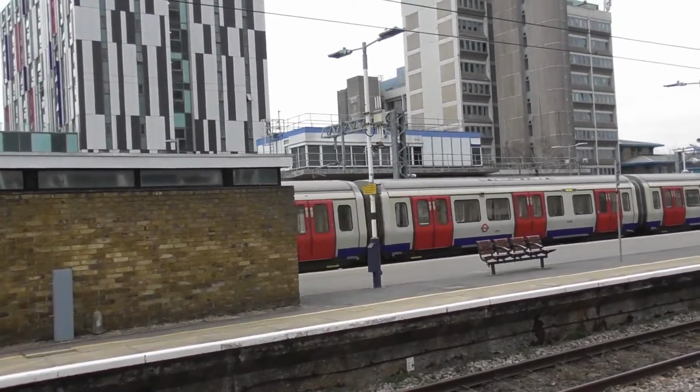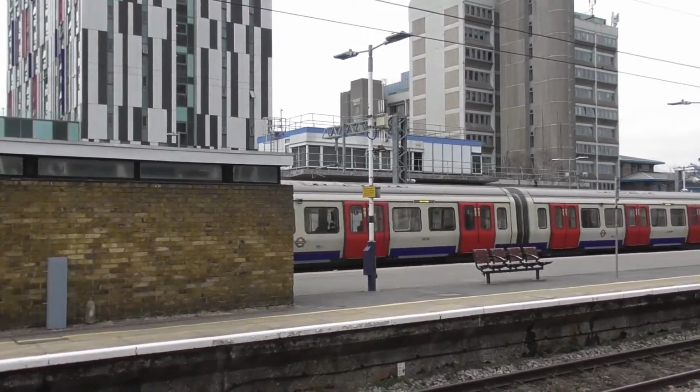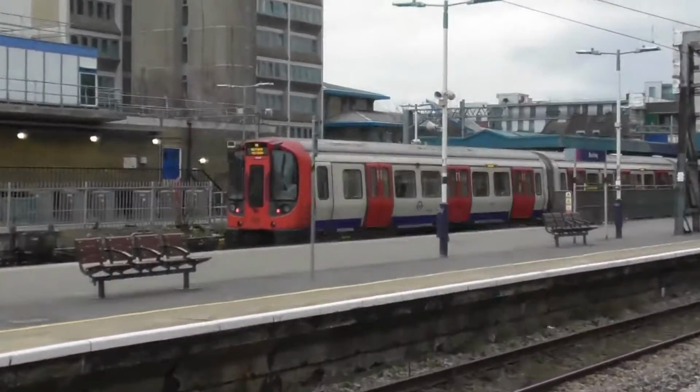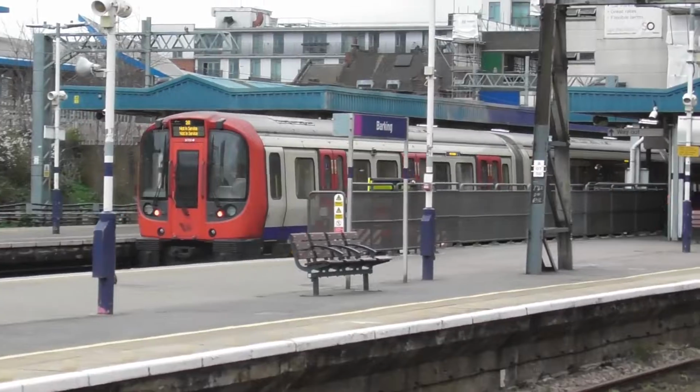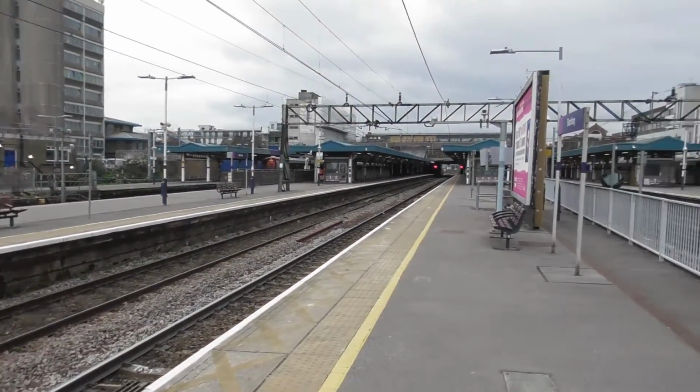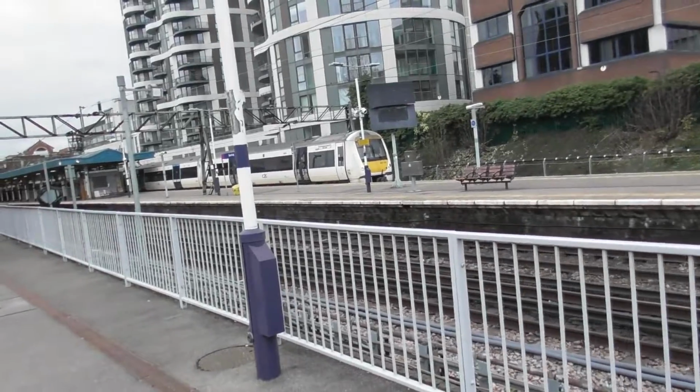Over here is, I'm fairly certain, a Hammersmith City line. It says not in service, as you can see, not in service. Not really sure what that is. It's either Hammersmith City line or District line. We're going to see this service to Liverpool Street soon.